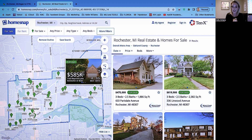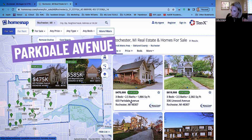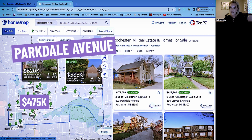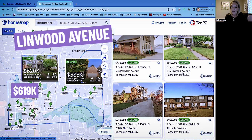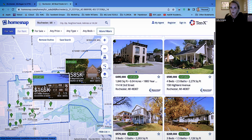And again, I know that I talked about this in another video, but I wanted to scroll through here briefly just in case you didn't see that video. So we've got listings here on Parkdale, which is the same as 24 Mile for those of you that are in the area. $475. We've got a cute little listing here for $619 on Linwood, and I believe I was on Linwood during my vlog for one of the houses. I could be wrong, but I think I was on Linwood. That was one of the houses we looked at.